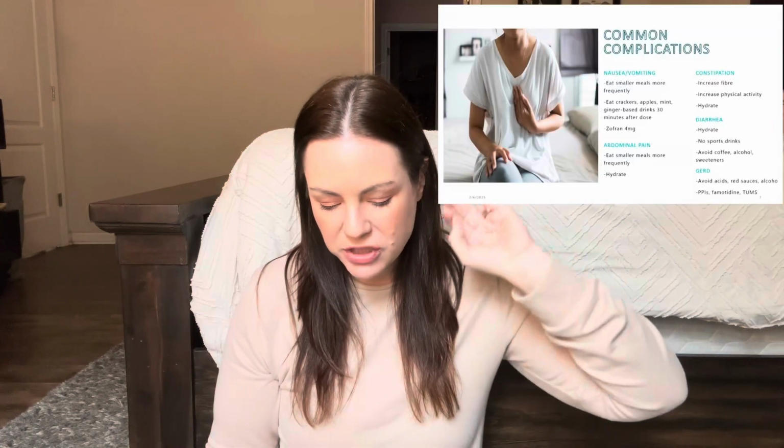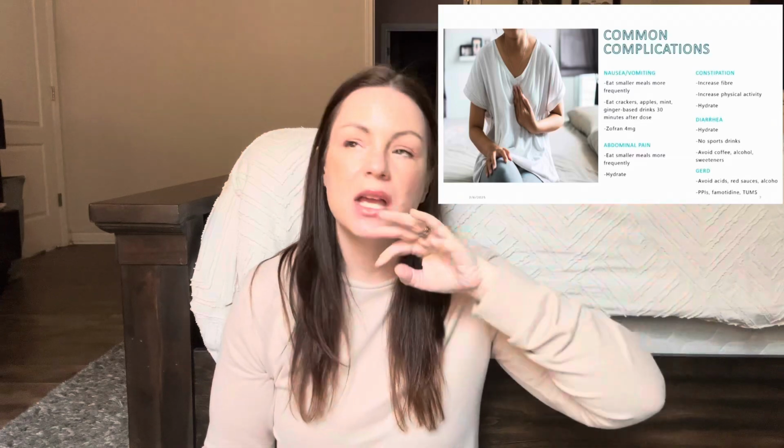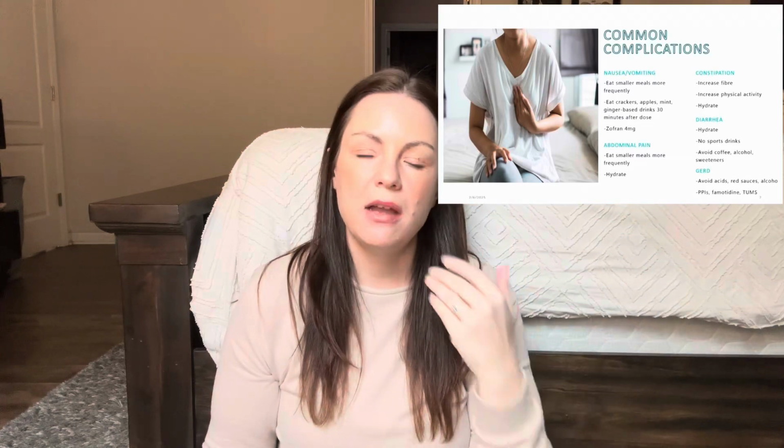So let's talk about them. I divided them up into each specific side effect, and then I'm going to give you ways that you can handle each of these common side effects. You know what the side effects are: nausea, vomiting, constipation, fatigue, hair loss, insomnia, sulfur burps, so many of them.